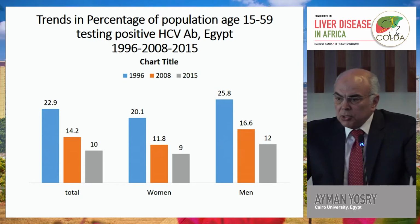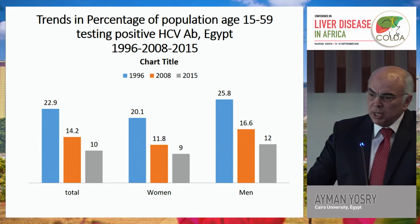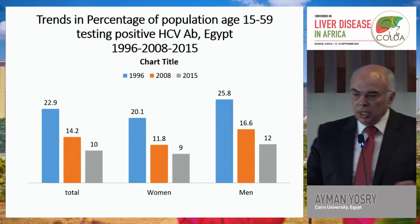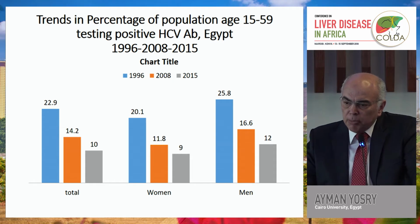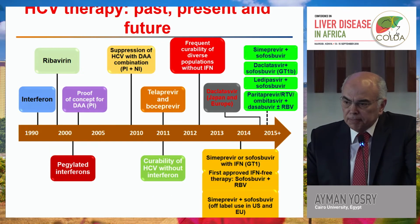These are the trends in percentage of population age 15 to 59 testing positive for HCV antibody in Egypt, in 1996 data, and the DHS data in 2008 and 2015. You can see that the total prevalence in 1996 was 22.9% HCV antibody, went down to 14.2% in 2008, and down again to 10% in the Demographic Health Survey of 2015.